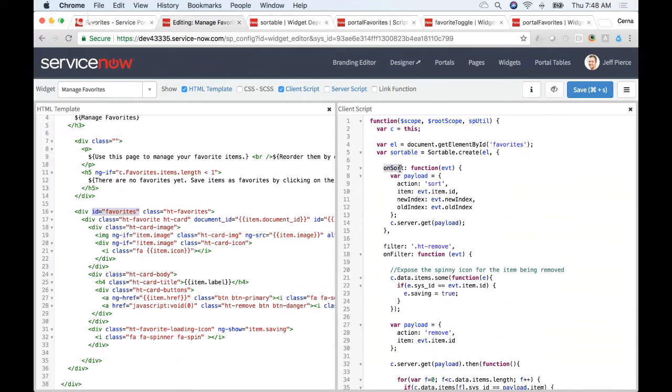Then there are several properties to this sortable function. So on sort, meaning what happens when I drag them and change the order of them, I build this little payload object. The action is sort. Here's the item that I moved. This is the new index, so the position that I moved it to. Here's the position that I moved it from. And then I'm calling server.get and passing it this payload.